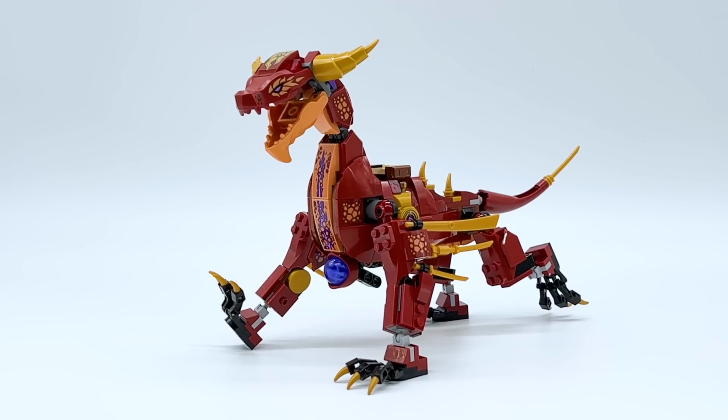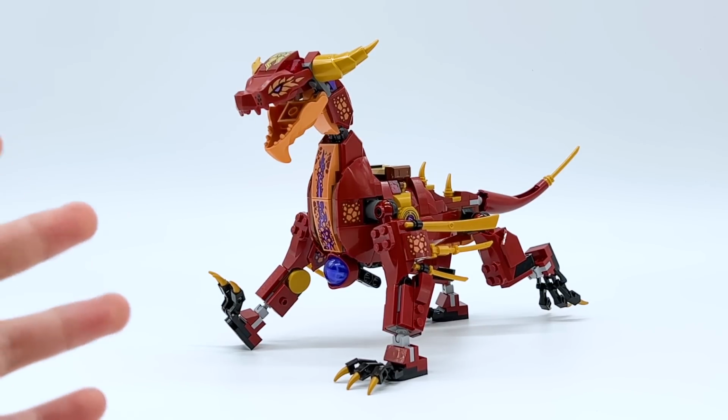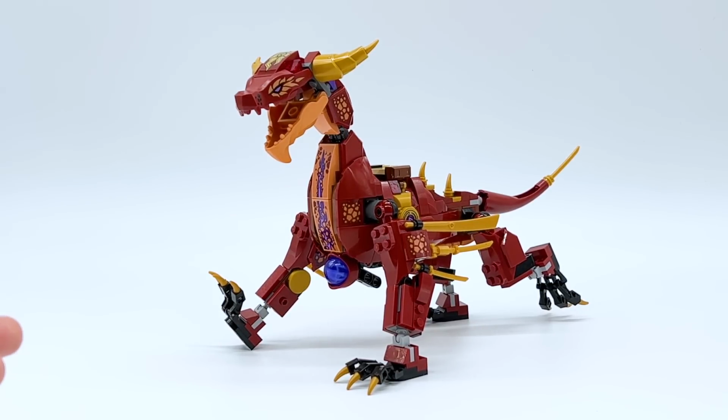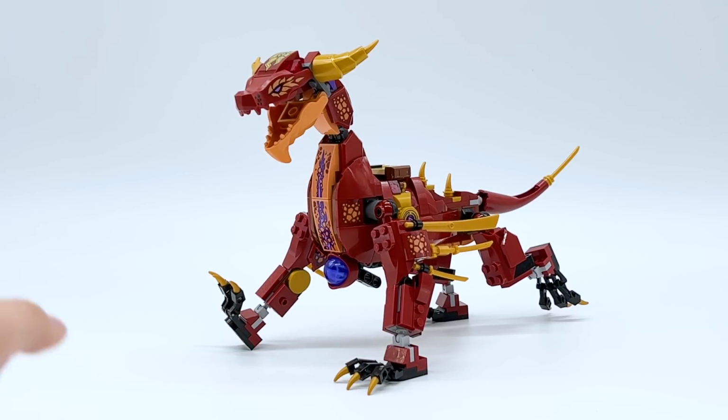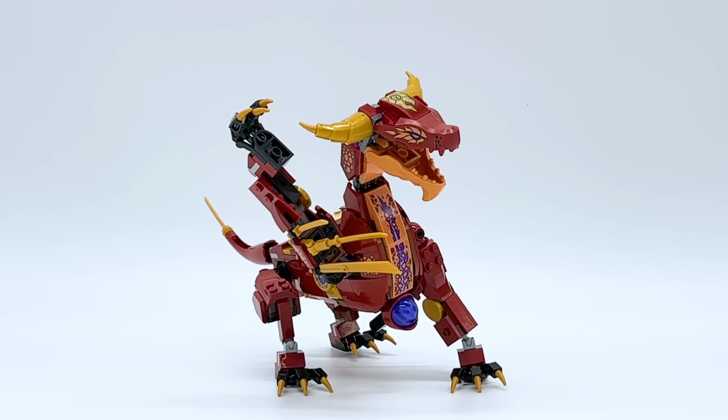In terms of posability, this dragon's definitely very front heavy, so you have to be very careful with the way you pose the legs. However, it is on the smaller end of dragons overall, and it's not super heavy, so it's pretty easy to get it in different walking poses and whatnot. You can see here I've got the back leg completely off the ground, and then one of the front feet slightly up. And actually, if you want to have one arm up so the dragon's like slashing at an enemy or something, you can do that.